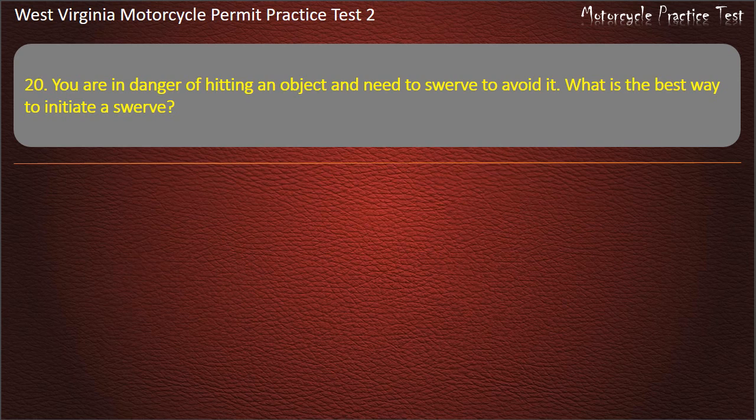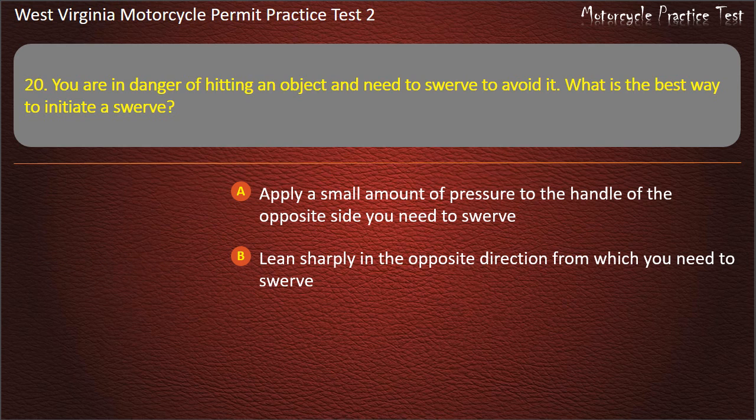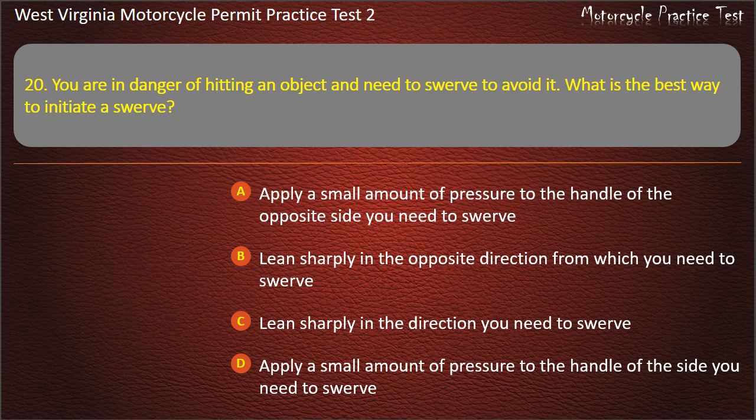Question 20. You are in danger of hitting an object and need to swerve to avoid it. What is the best way to initiate the swerve? Apply a small amount of pressure to the handle of the opposite side you need to swerve. Lean sharply in the opposite direction from which you need to swerve. Lean sharply in the direction you need to swerve. Apply a small amount of pressure to the handle of the side you need to swerve. Answer. Apply a small amount of pressure to the handle of the side you need to swerve.